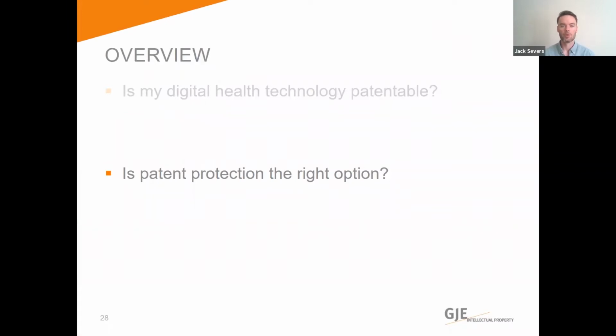So in the first two parts of this talk, we looked at how to consider whether your digital health technology is patentable. In the final part, we'll look at considerations in determining whether patent protection is the right option.